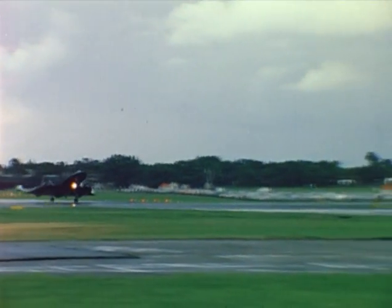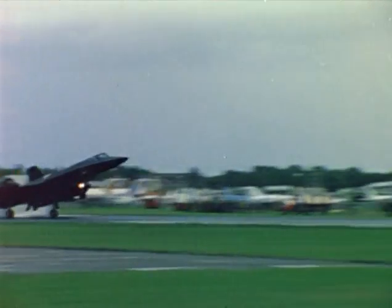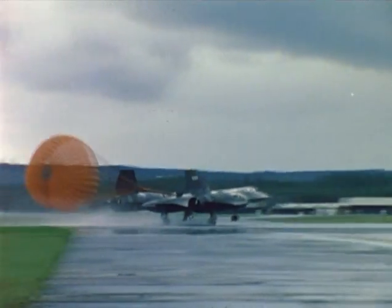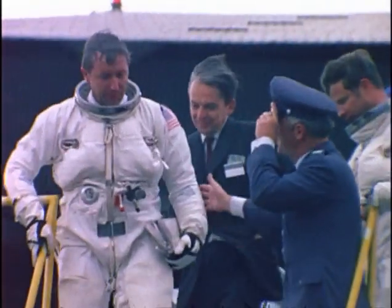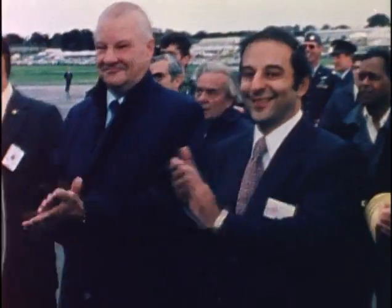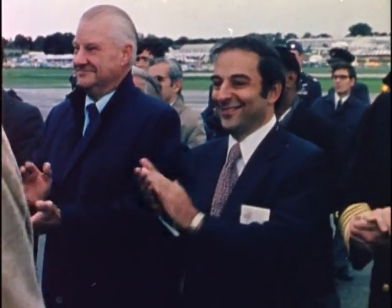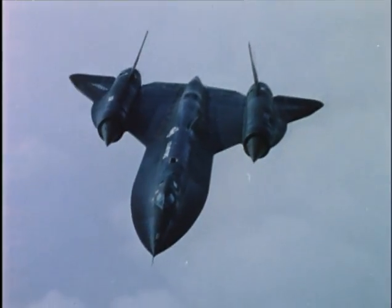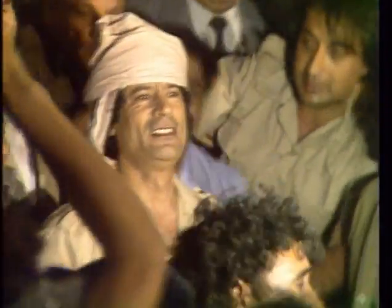In the same year, the Blackbird had flown a record-breaking flight from New York to London. 52 years earlier, Charles Lindbergh had flown approximately the same distance in 33 hours. The SR-71 made the flight in 1 hour, 55 minutes, and 42 seconds. But the SR-71 would soon be needed in a more serious capacity. Another Soviet-backed Middle Eastern enemy was on the warpath and was determined to humiliate the United States. There would be no better way than to shoot the SR-71 out of the sky.